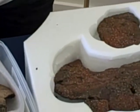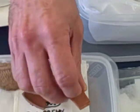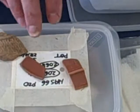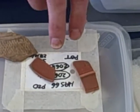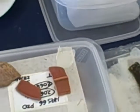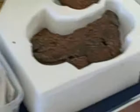Oh, thanks very much. And the Samian ware. These are from the New Years Green area, and they've got decoration on them. They probably come from Southern Gaul. Yes. Excellent. It's really interesting indeed.